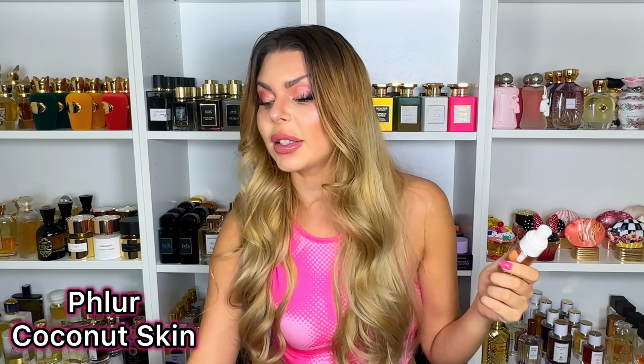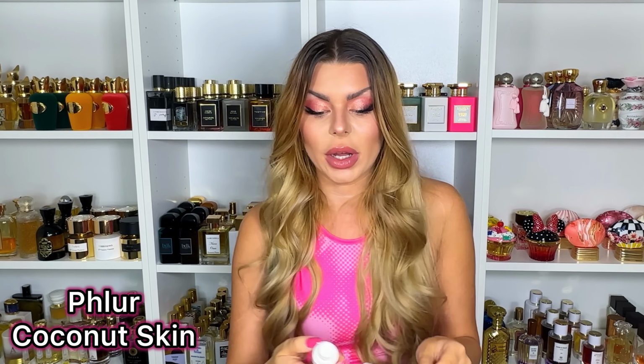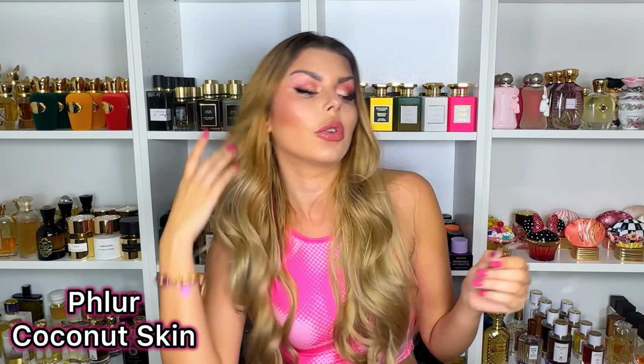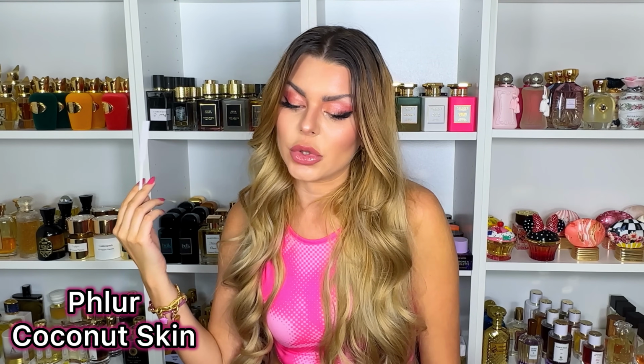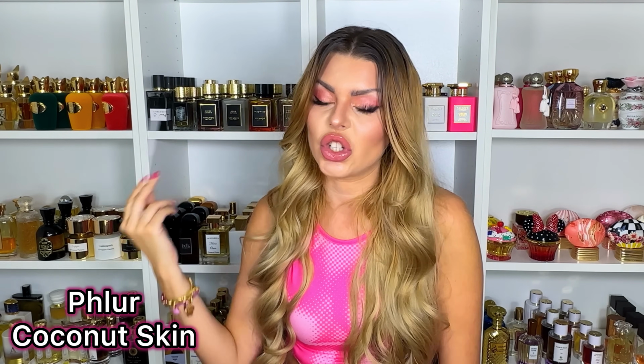This one did not have the best reviews online, all right? Pretty much everywhere, on Instagram, on Fragrantica, on YouTube, people were not really loving this fragrance. This one has coconut, palm leaf, sorbet, caramel, tiare, jasmine, frangipani. It's supposed to be this super tropical coconut scent.